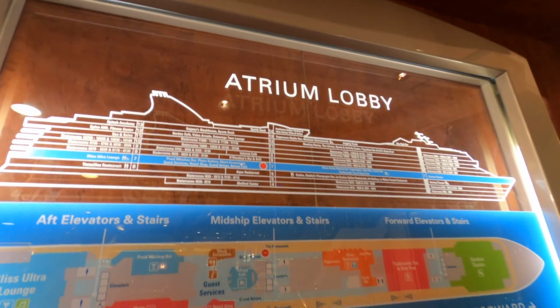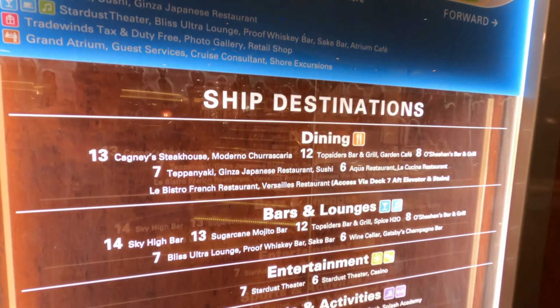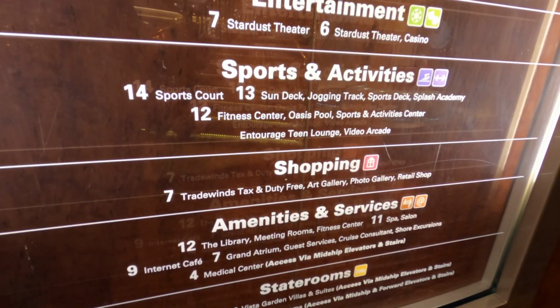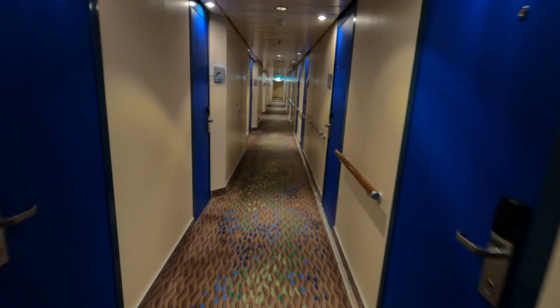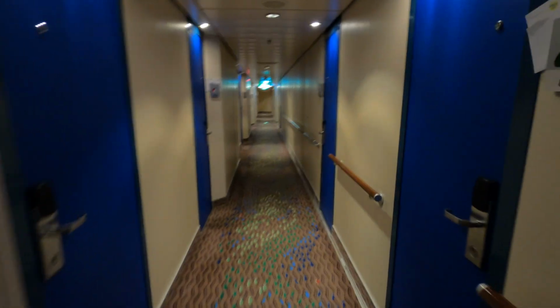There's the Star. That's this deck. But here it shows dining, bars and lounges, entertainment, sports and activities, shopping, amenities and services, and staterooms. So it has the typical Norwegian fish. Fish tell you which way to go to find your room, and bright blue doors. There are red doors too. Our door's red. I love this blue, it's so pretty.